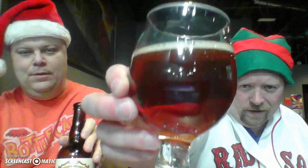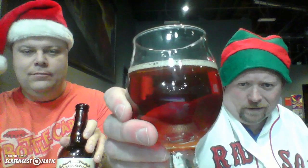The funny part of this story is Chris and I have not tried it yet, despite the fact that everybody else in the bar has tried it. We've been so busy sharing it with everybody. I'm going to bring that in so you can get a nice, good shot of the beer. See the head on it, see the color. We got some nice lighting. I would describe that as burnt copper.